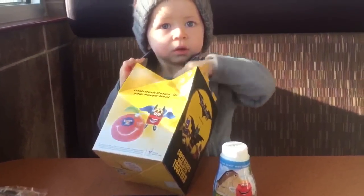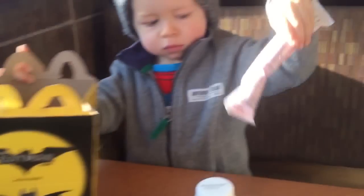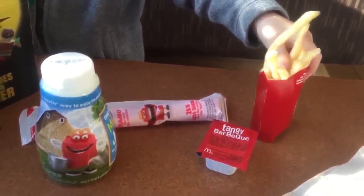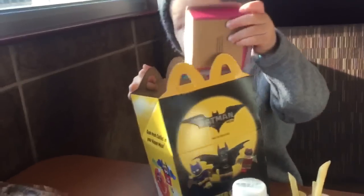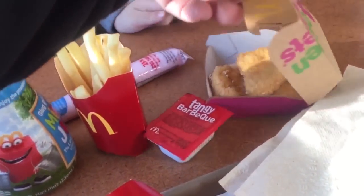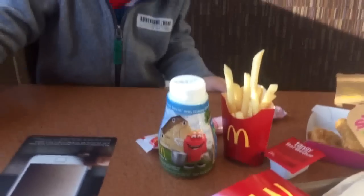What's in there? Barbecue sauce. Go-Gurt. A French fry. Cool. And what else? What else? What else is that? Those are nuggets. Chicken nuggets.